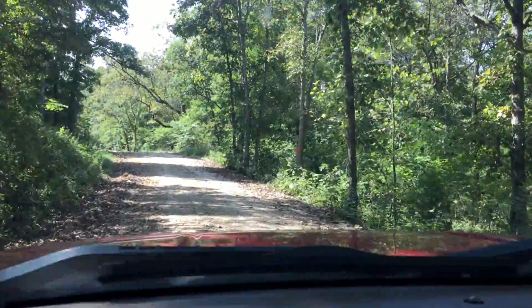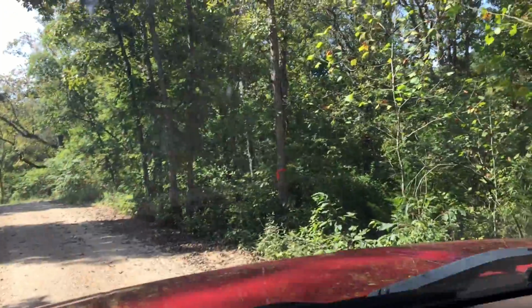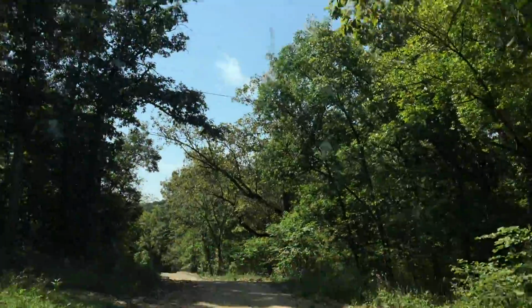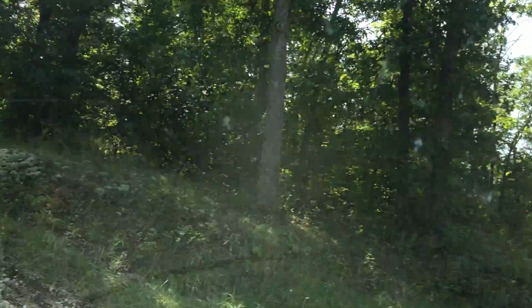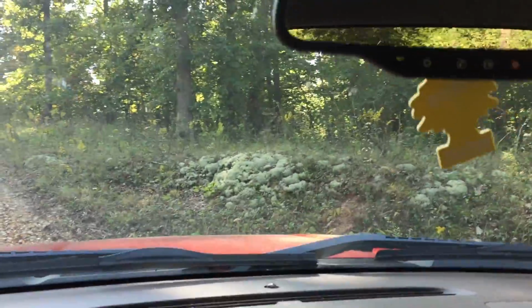I'll pull over here in a minute and we'll look. There's the orange ribbon there that I put in the tree. You'll see a power line easement crossing over the road, and I'll just pull into that easement to get off the road, and we'll walk around a little bit.